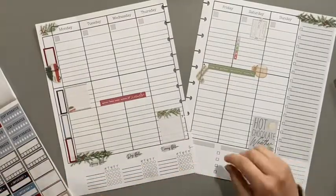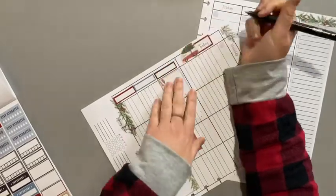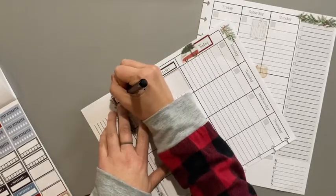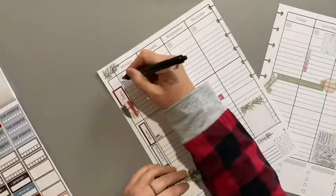But the other sections, I actually have either a whole planner for or just a section where I have, you know, reference pages. I have my Bible or faith section. And again, I don't use an actual planner for that. I'm thinking of sometimes pulling out some of my happy planner.